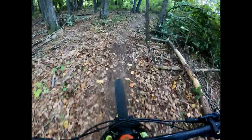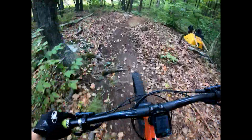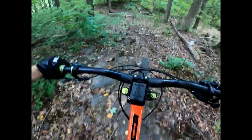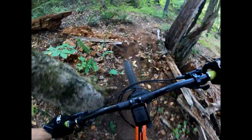Smooth. Alright. Come through the trash over here, get jarred around a little bit, try to pick a good line. Go up this jump that doesn't quite work yet. Rail the berm, big jump. Over the brook, down through this trashy section here. And we are back on the existing trail. So that's a fun little segment.